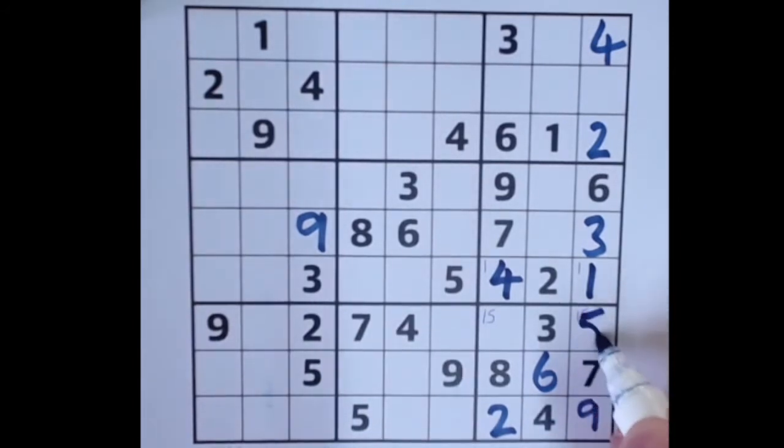So that's 5 and that's 1. We can find this missing number by, there's only one number missing from this column, so we can count through the numbers to find out what it is. 1, 2, 3, 4, 5, 6, 7. Do we have an 8? No, we don't have an 8 anywhere, so we do have a 9, and so 8 is the missing number. We can fill that in.